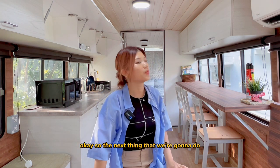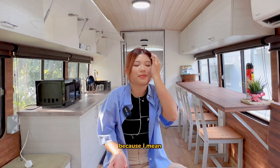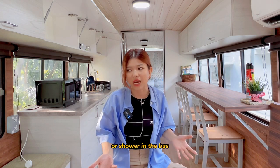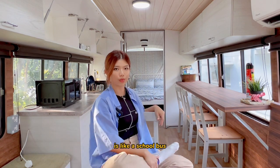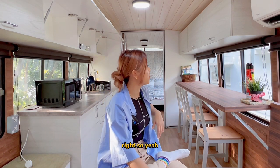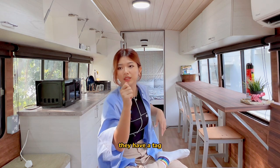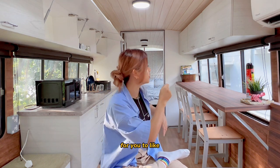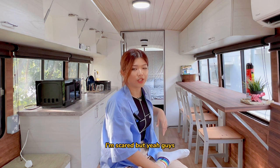Okay, so the next thing we're gonna do is check the bathroom, because obviously there won't be any bathroom or shower in the bus, since this is quite a big bus. It's like a school bus, right? So I'm gonna try it out, and apparently they have a tag card for you to go out to shower. I'm scared, but yeah.